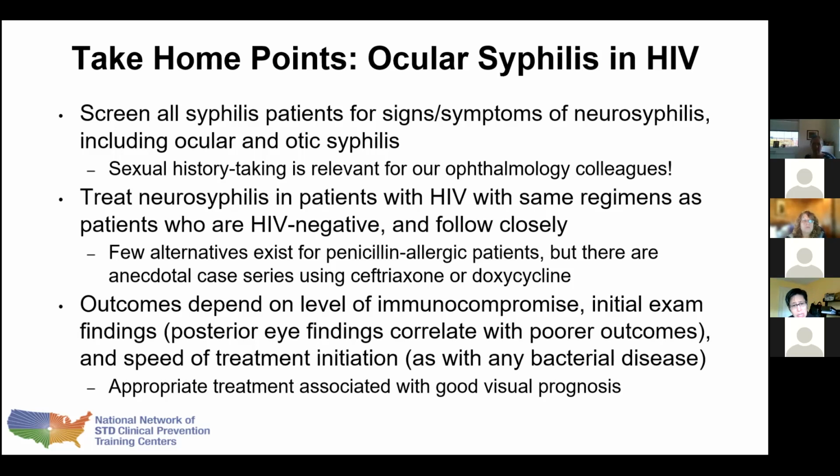Treat neurosyphilis in patients with HIV with the same regimens. Few alternatives exist, but ceftriaxone and doxy, I've given you a hint that ceftriaxone is mentioned in the US guidelines and doxy 200 PO BID is mentioned in the UK guidelines. Outcomes depend on the level of immunocompromise. Initial exam findings, posterior findings correlate with poorer outcomes, and speed of treatment initiation, as with any bacterial disease. Good treatment, good visual prognosis. Don't despair. All right.